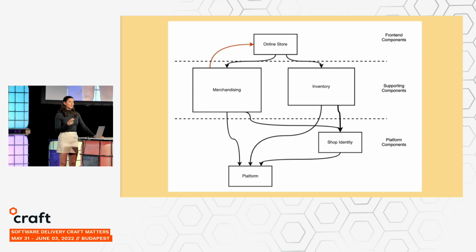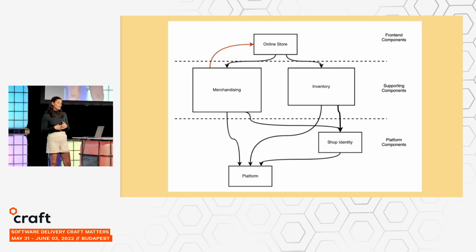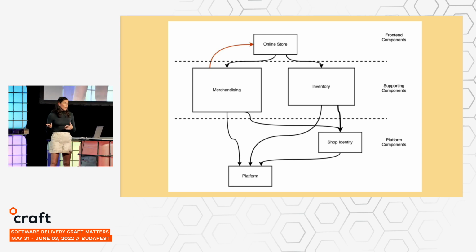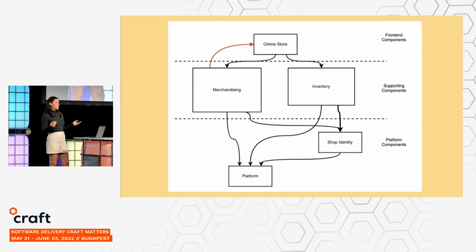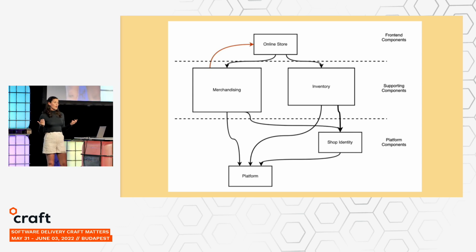So we decided to move in a direction where the shop identity component had very little concrete implementation and rather was a shell container holding only the identity of a shop and some abstract concepts. And this was the first step towards differentiating between 3 different types of components. The first one are platform components, which purely provide functionality to other components and shouldn't depend on any other components themselves. They'll just be depended on. And then the next one is supporting components, which leverage stuff that's defined in platform components, but also serve up some of their own functionality, both to the front-end components, which serve up UI, and externally, sometimes through APIs.